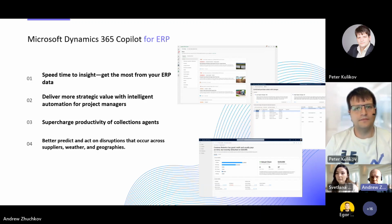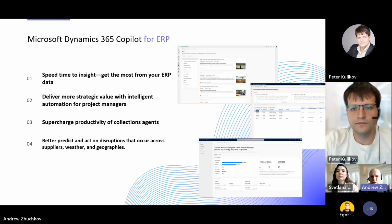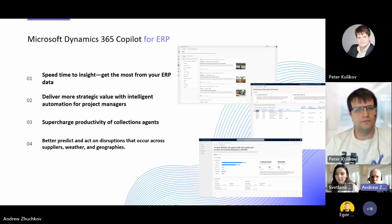From Dynamics 365 Finance perspective, Copilot can help collection managers to quickly assess credit and payment history so they can prioritize and personalize customer communications, which would help increase successful collection rates and proactively keep customers in good standing.